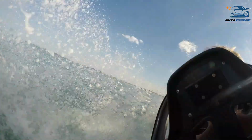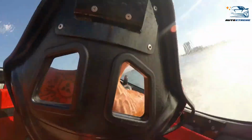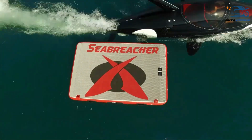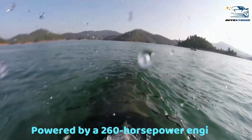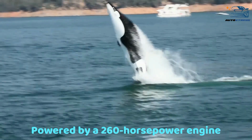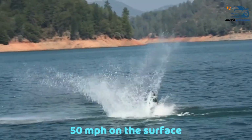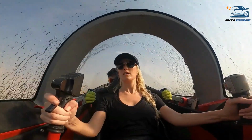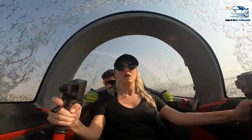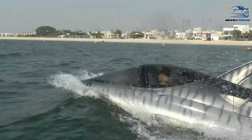This two-seater vessel can dive below the surface, jump out of the water and perform barrel rolls, delivering an experience unlike any other. Powered by a 260 horsepower engine, it reaches speeds of 50 miles per hour on the surface and 25 miles per hour underwater. It's controlled via a joystick system, making it feel like you're piloting a fighter jet beneath the waves.